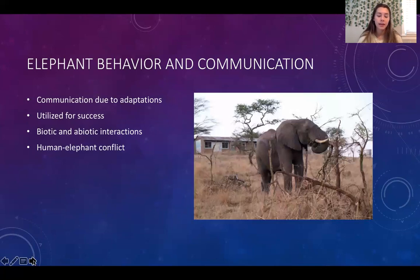For elephant behavior and communication, there's a lot about elephant communication that we still don't know, but it's thought that elephants' ability to communicate with each other is the reason why they have increased brain capabilities. And they're extremely social animals with tight family groups that are led by a matriarch. So they employ multisensory monitoring of their families as well as their surroundings.